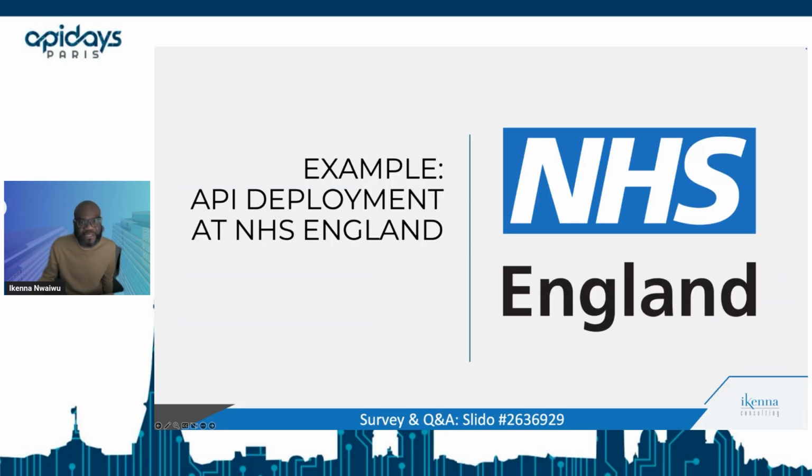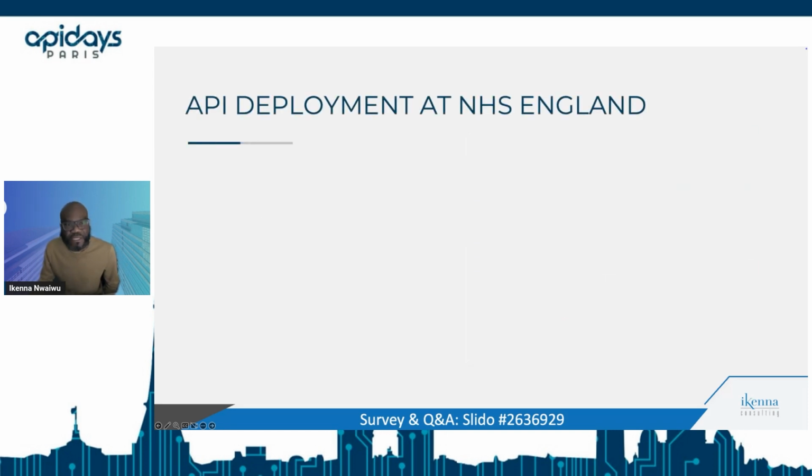Okay, so let's look at an example of this. And we'll pick the NHS England API platform team and look at how they deploy APIs. The NHS England API platform team was faced with the problem of a manual API proxy creation and API deployment process that led to very high lead times.